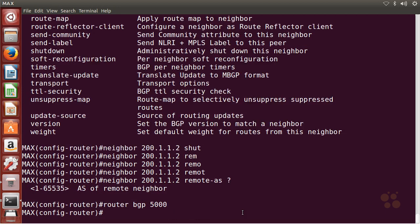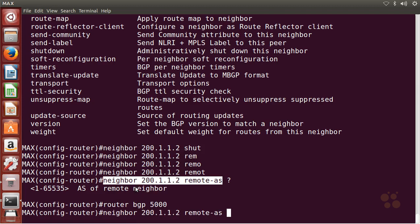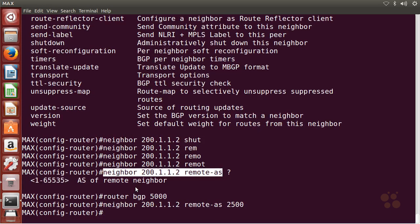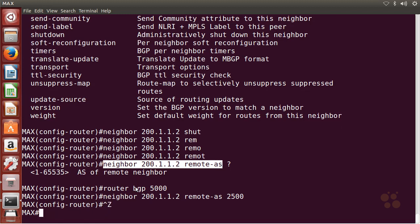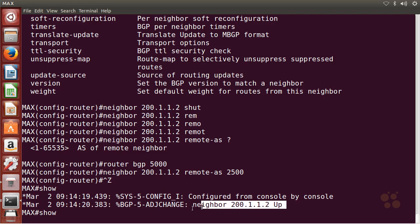I'll hit the up arrow and clear what I was typing. Fix that, copy, paste, and we'll do remote AS 2500. Enter key. There we go. So if this were OSPF, boom, neighbor relationship would form, right? There we go. Now, I know you're like, well, that wasn't that long. You're actually right. I was surprised at how fast that came up. It can take anywhere from 5 seconds to 30 seconds for that neighbor relationship to come up.